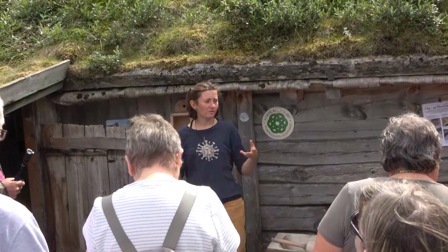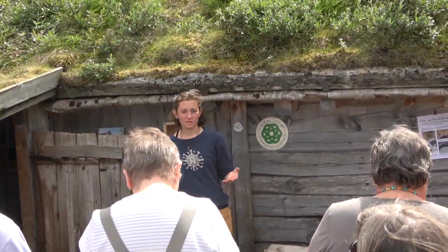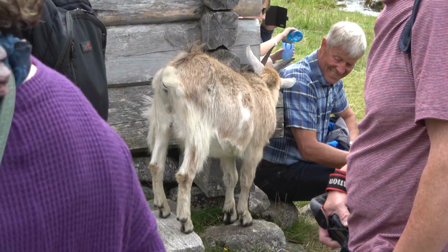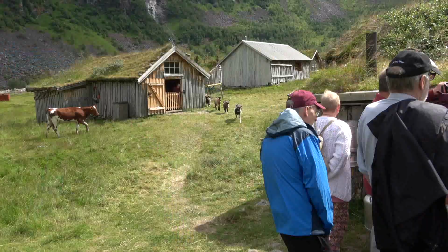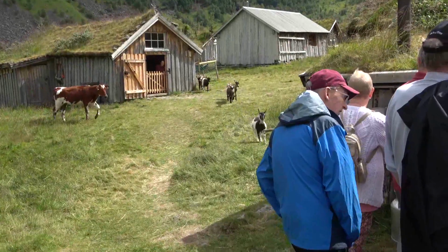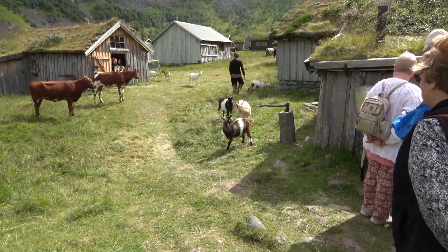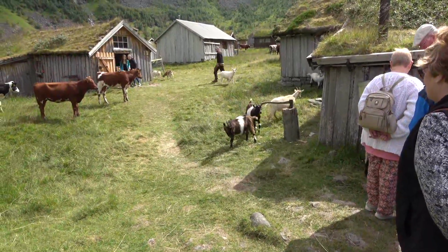Norwegian brown cheese is made from the sweet part of the milk, which normally is discarded by other cheese producers when making white cheese. This is why brown cheese is sweet with a somewhat caramely taste. The animals roam free at the summer farm to graze on the mountain grasses. The goats know when it is time to come back to the farm to be milked.